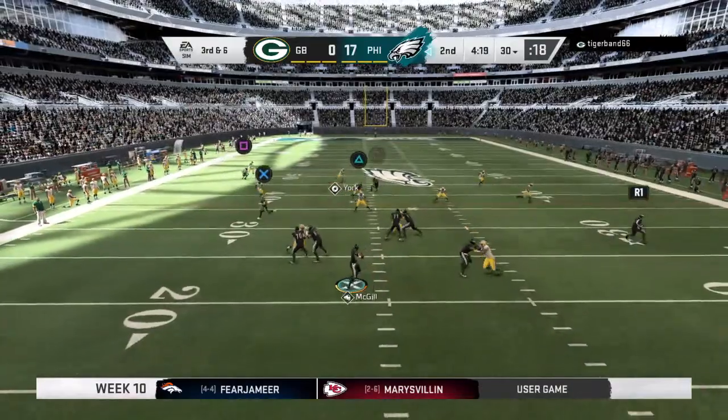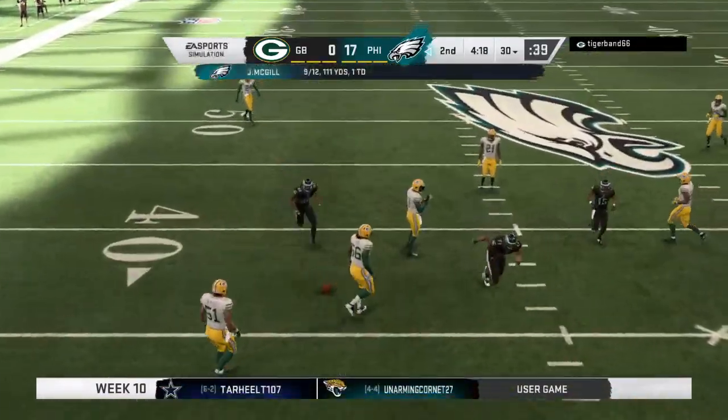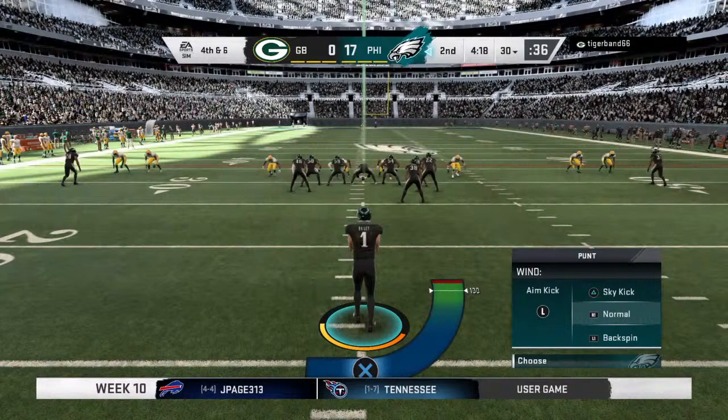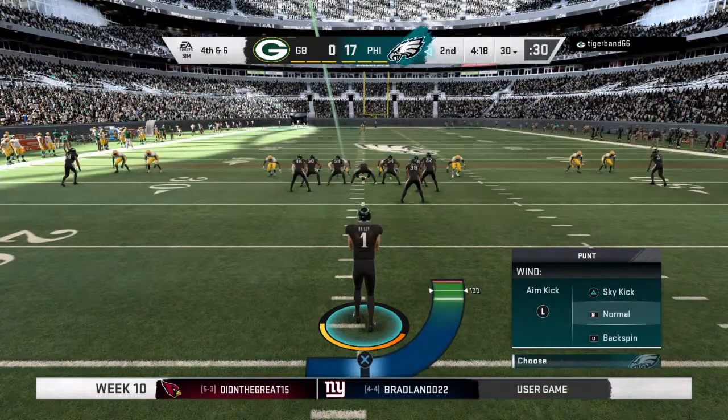On third down, McGill. And it falls incomplete after almost being intercepted. A pick there would have been great. The good news for the defense now, it's fourth down. The Eagles send out their punter now as he'll kick it away for the second time.